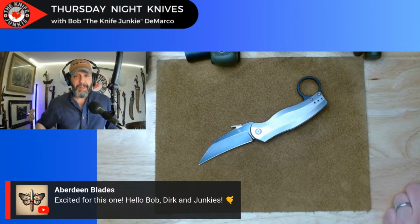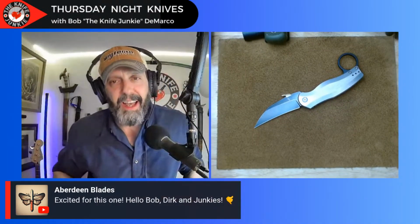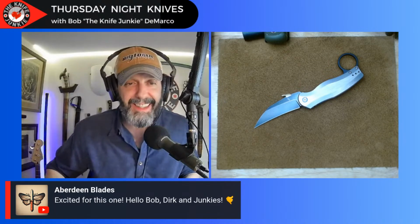Different from my model. And I am getting a little jealous. This is beautiful, but mine has my special number on it. This is also serial number 166, of a very limited line. Aberdeen Blades, excited for this one.